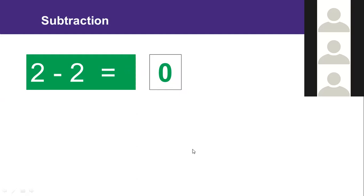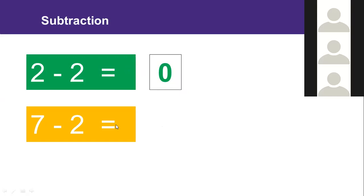Okay, now let's see another one. Let's see if we have mastered. Now you've got 7 sweeties. And then you're giving your friends 2 sweeties. Let's see how many sweeties you're left with. If you get stuck, you can always use your fingers. I see, excellent. I see we got it there. Now let's look at the next one.